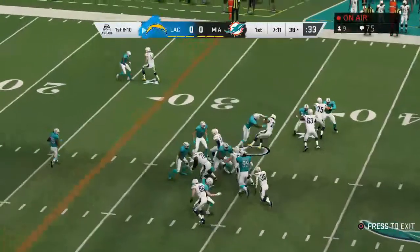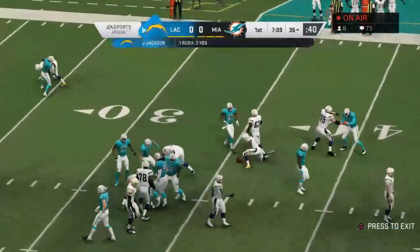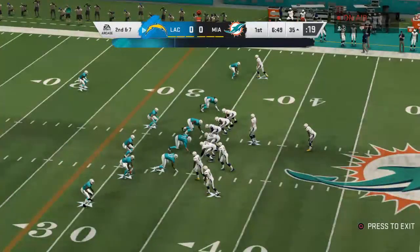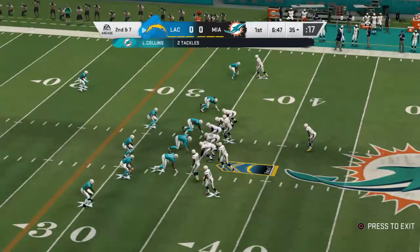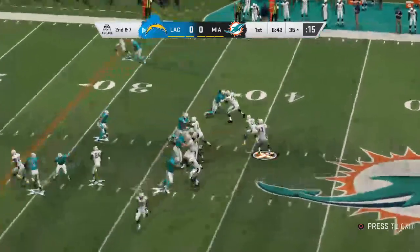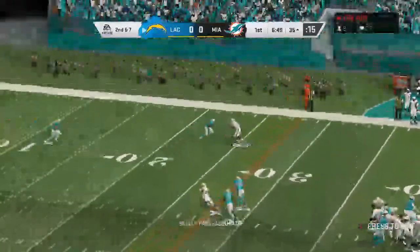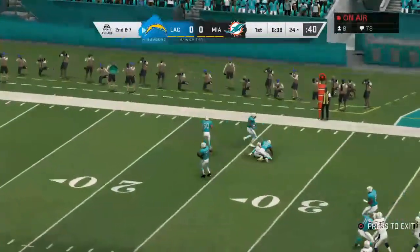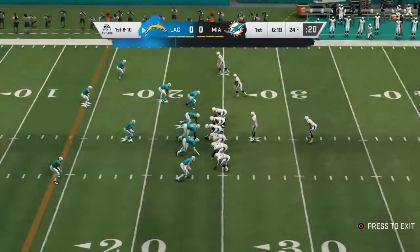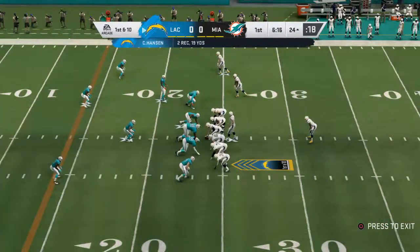On the ground, this is Jackson. The safety, Landon Collins, there to make the tackle. From the 35 on 2nd down, Rodgers. That's taken in by Hansen, complete. And he's got another 1st down as he's brought down at the Dolphins' 24-yard line.